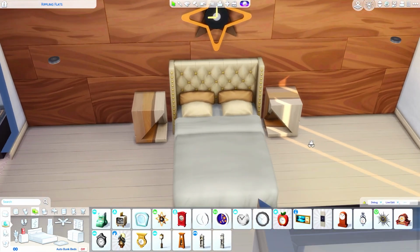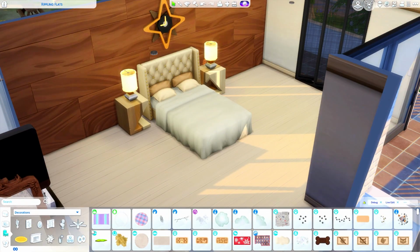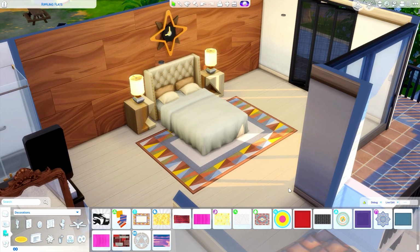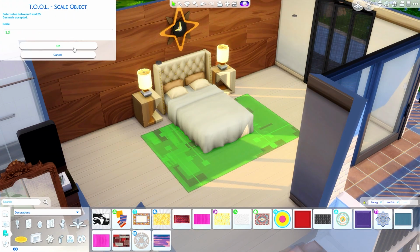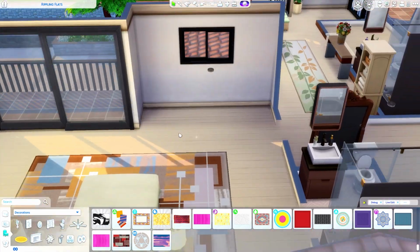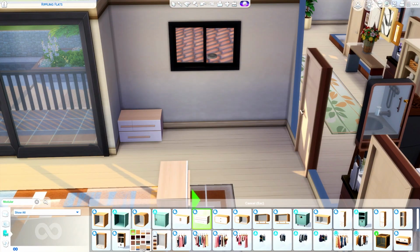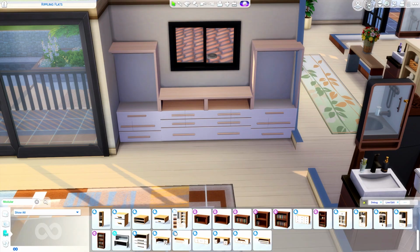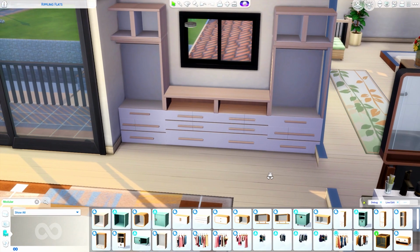So this is the parents' room. And I went for a lot of wood, a lot of light tones, and I wanted to have like different textures as well, different colors, and I don't know. I think it ends up looking really nice. I do have to say I'm not so in love with this room as I thought I was gonna be. I thought I was gonna like it way more. I don't know, maybe it's something with the rug.